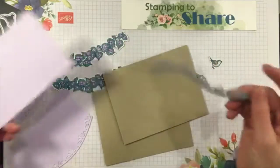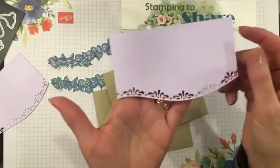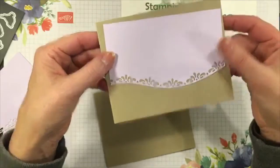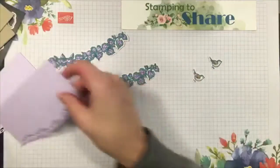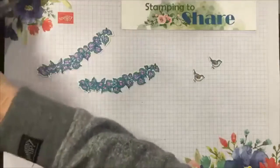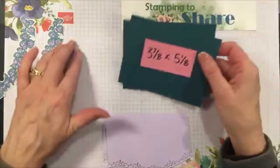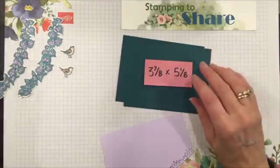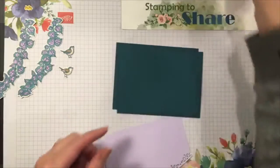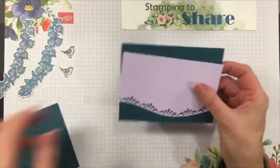And then when you do that, this is what it ends up looking like. So you end up with a cut. I'll hold it here so you can see that looks like that. And this is what gets glued onto, where'd it go? Hold on. That's what gets glued onto your pretty peacock panel. Okay. So again, the pretty peacock panel is 3 7/8 by 5 1/8. So this is going to go here.